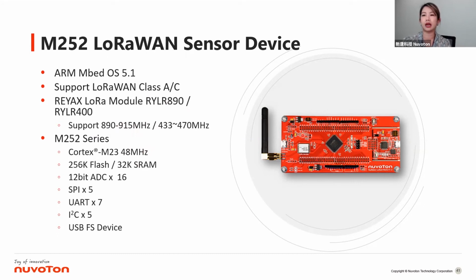It is also made with our M252 series microcontroller. So we actually have this sensor node device and it is sold online. And if you are interested in this kind of device, you can contact us, and we can give you a further introduction about this sensor, LoRaWAN.